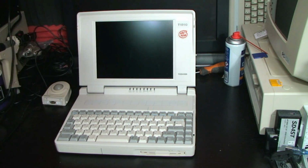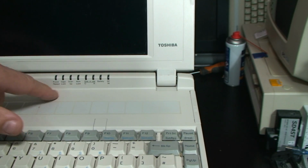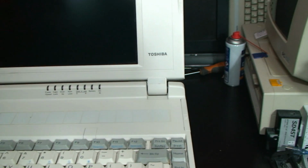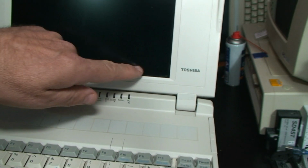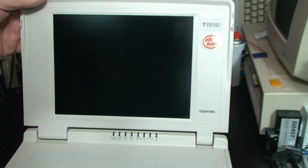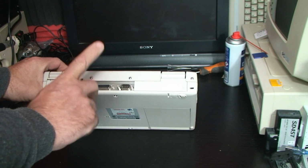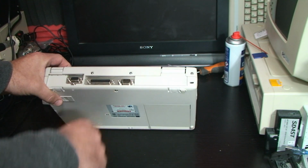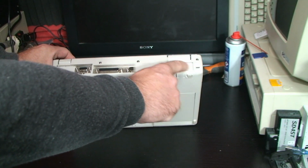So it's a T1910, so it's the 1900 range of laptops. On the front you have power, caps lock, you've got all of your normal overlay, number lock, disk in use, keys, battery and DC in, monitors on here, which is quite useful because it's mainly driven in software nowadays on your screen. And the screen is one of the things that made these laptops probably the best in the business, which we'll come to in a little bit. So on the back of the laptop we have monitor, VGA, printer port, and a standard serial port, which is neatly covered by this little slide out piece.